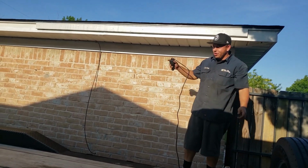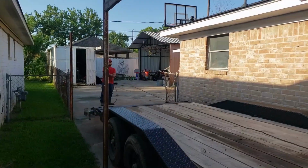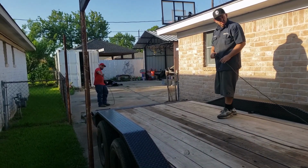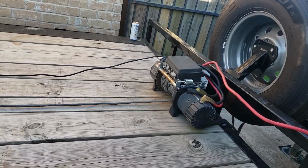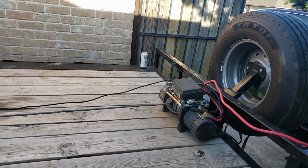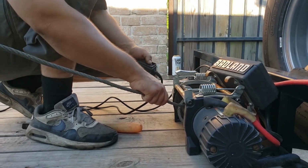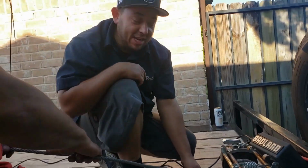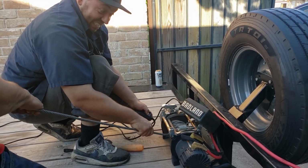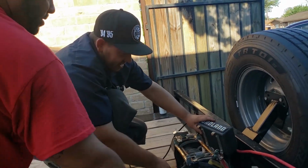Alright, we here. We're gonna load up the Donk. B gonna help me out. Hopefully we can get it straight right here. Having technical difficulties. I really don't want to push this car, but man. Ah! Hey, winches is scary, dog. Y'all better be careful out there. Don't do it like us.